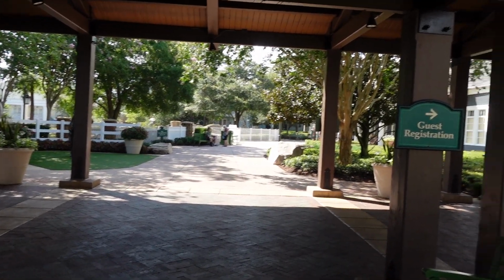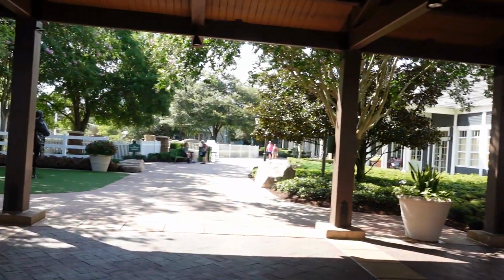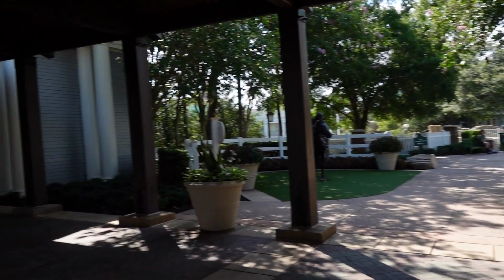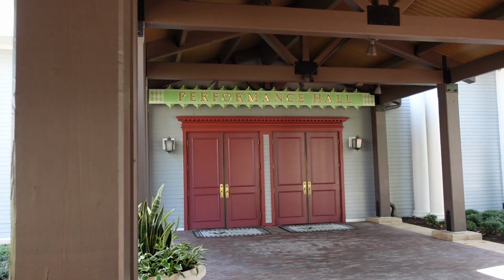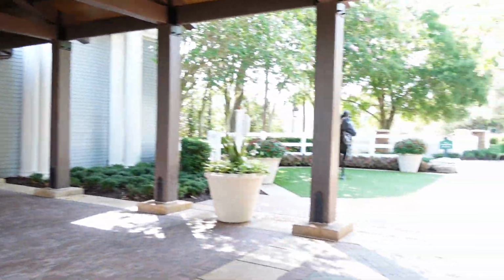So as we go down the breezeway, to the right you have guest registration and the carriage house. Forward you've got the pool and the community hall area, which we'll take a look at in a minute. And then the performance hall to the left, which I'm assuming is for some sort of performances. Never been in there before, not sure what's going on there.